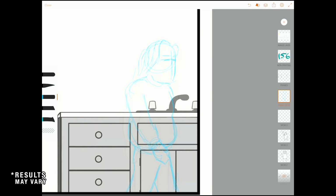Let's make her a little bit disgruntled too. Her eyebrows have to convey that she's annoyed. Because that is one thing Mom always was. She was annoyed. That cigarette's a little tapered. Looks a little bit more like a spliff, but we will solve that when we get to inking.